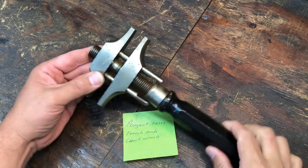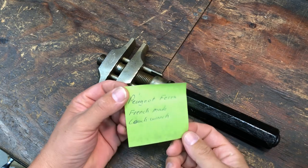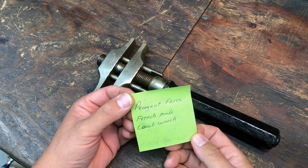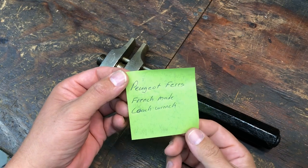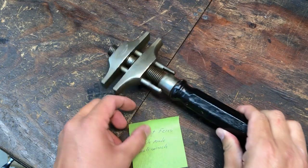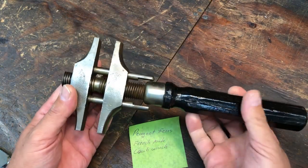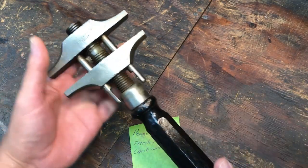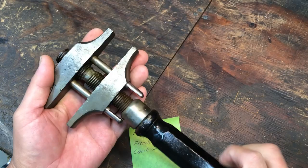I could not tell what it was, but Eric gave me a hand. So this particular wrench is Pezzo Frere, meaning Pezzo Brothers. And he says that this company was started in 1810. And this particular double-headed wrench was considered a coach wrench that would have been used on coaches or wagons, you know, that sort of thing. And it is a double-headed wrench there.